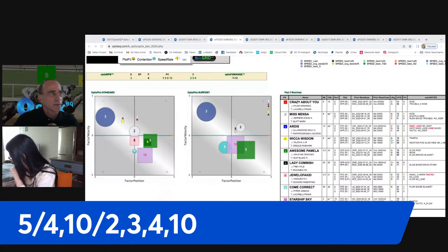So they're in the gate. Well, the 8's the favorite, Emily. Yeah, that's good. So now you're not even betting. You're leaving the favorite out of the trifecta if you bet it like this.